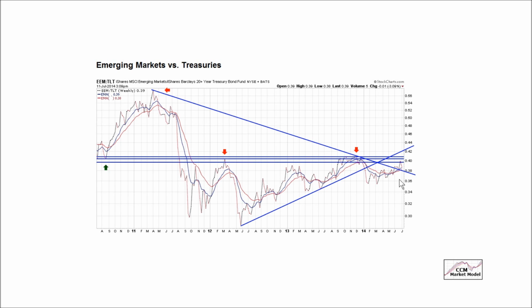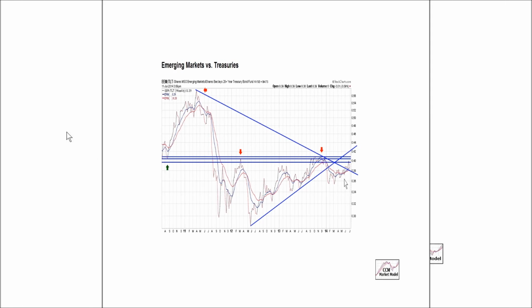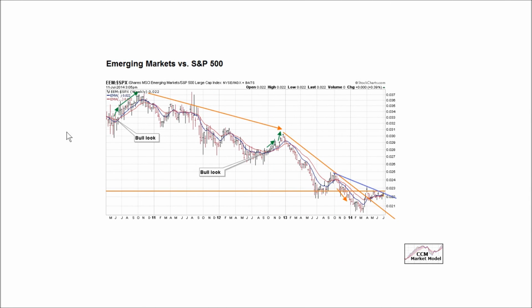Nothing clear here, but this is still leaning in the bull's favor and favors equity over treasuries. Similar concepts here, so we'll move quickly. This is emerging markets relative to the S&P 500. We have somewhat of an indecisive look, but again, emerging markets have been making some progress.